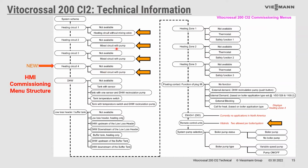And the mixed and unmixed circuits on the heating circuits, these are compatible with the Vitotrols. So you can put up to 2 Vitotrols on the boiler or on the system. Each Vitotrol can talk to more than one heating loop or one heating circuit, but obviously the room sensor affects the one that you make as where the sensor is. Okay.